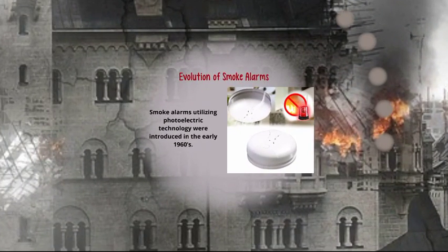Evolution of smoke alarms. Ionization smoke alarms were introduced in the USA in the mid-1950s, and these early models required 240 volt AC for operation. Electronic means in the 1960s reduced the operating voltage to 9 and 24 volts. Smoke alarms utilizing photoelectric technology were introduced in the early 1960s.